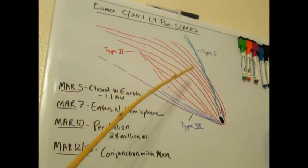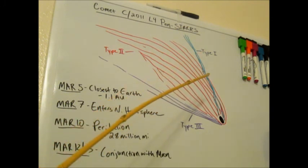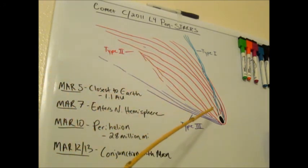The second type is the type 2 tail, which is the most prominent kind that you're probably familiar with. It's basically just a dust tail, all the dust from the nucleus being blown off by the solar wind and back. Because the dust particles are heavier than the ions in the ion tail, they get blown back, but they also kind of curve with the direction of the comet. And then the third type of tail is a dust tail as well, but it's a heavier type of dust. It's a little bit fainter than the type 2. It might brighten over the next few days. Who knows? But anyway, I want to let you know what you might be taking a look at once the comet does make an appearance.